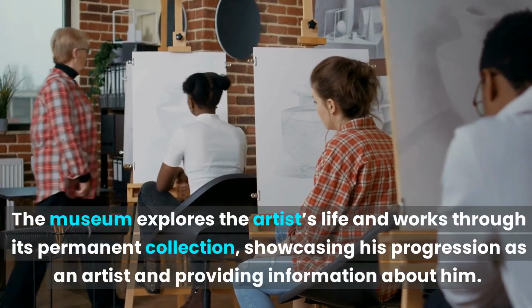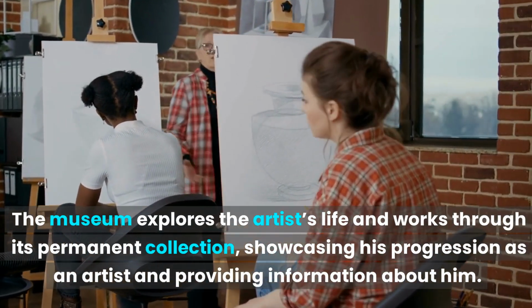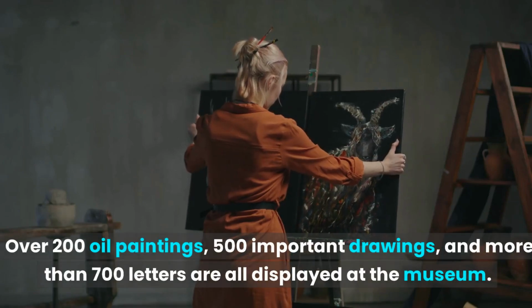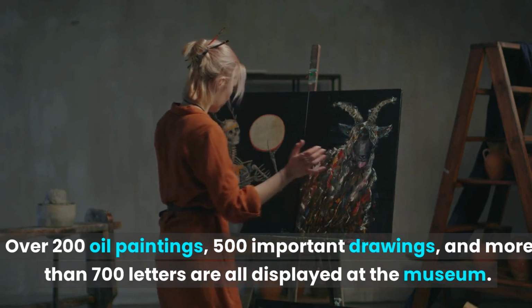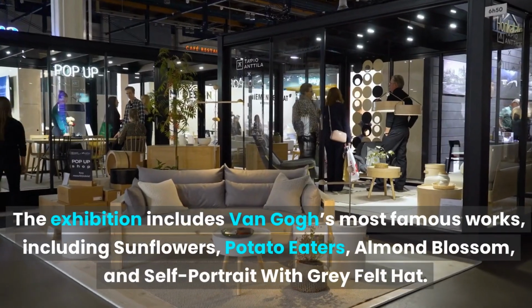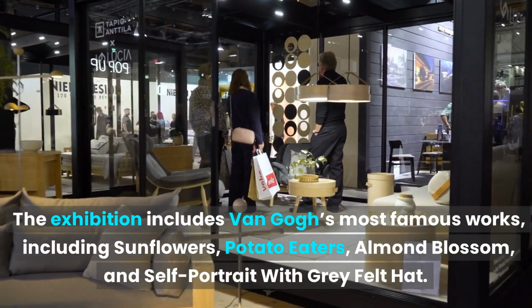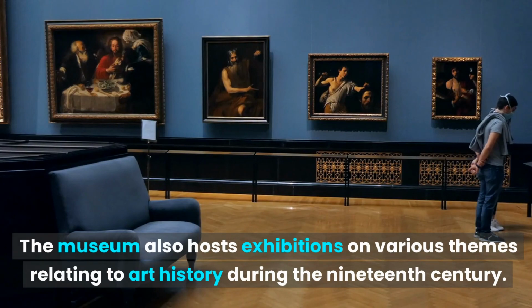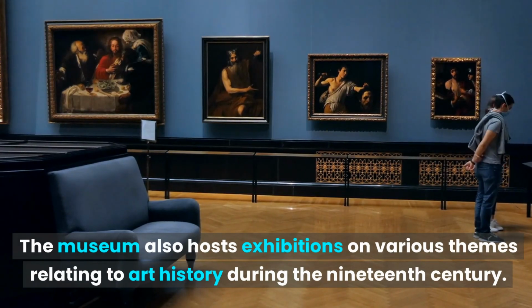The museum explores the artist's life and works through its permanent collection, showcasing his progression as an artist and providing information about him. Over 200 oil paintings, 500 important drawings, and more than 700 letters are all displayed at the museum. The exhibition includes Van Gogh's most famous works, including Sunflowers, Potato Eaters, Almond Blossom, and Self-Portrait with Grey Felt Hat. The museum also hosts exhibitions on various themes relating to art history during the 19th century.